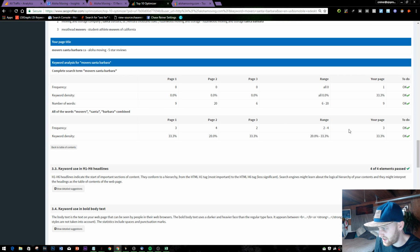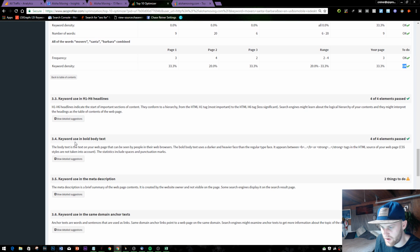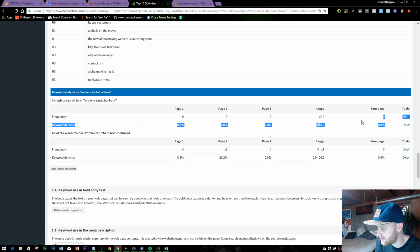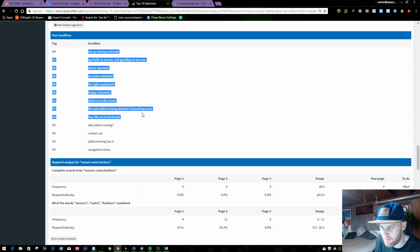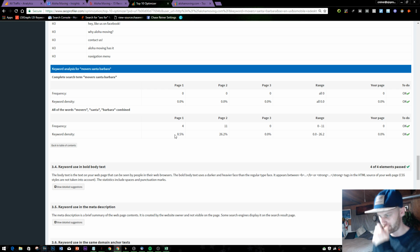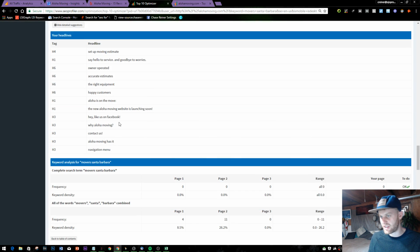So also, you'll see the page looks like it's okay to go there. Keyword use in H1 to H6: looks like we're using it 0% of the time, but we might want to use the LSI variations in these different heading tags. Looks like everybody else has about 8.5% to 26%, and a 0% here on page 3. Having a decent percent of at least some of these variations in the heading tags is going to be helpful for us, and we're not mentioning it at all on there.